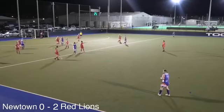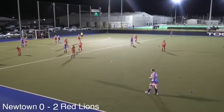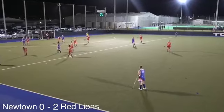And we've just seen a goal up on field 2 in the men's game. Yeah, it's 2-1 there.